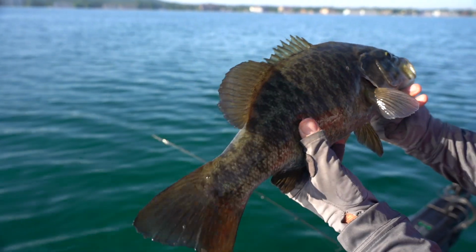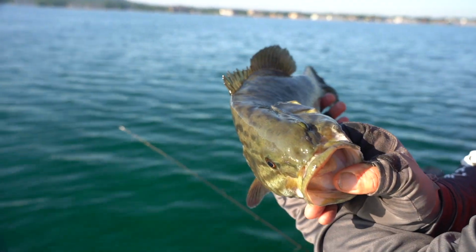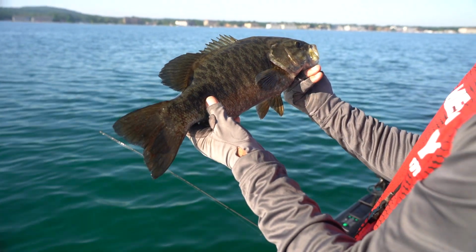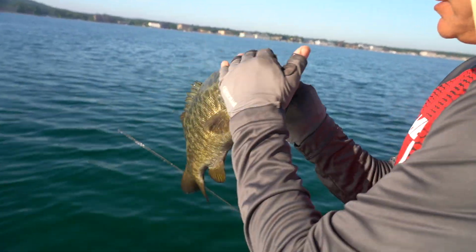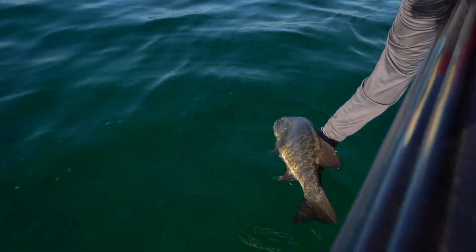No hook marks in them. This is what you can get just kind of blind casting out here this time of year too. These post-spawn females, post-spawn males will kind of hang in these same areas before they move deep, other than the few that stay shallow, the permanent shallow residents. But yeah, that's a good healthy one right there. All right, there you go, sweetie. Have a great, great day.